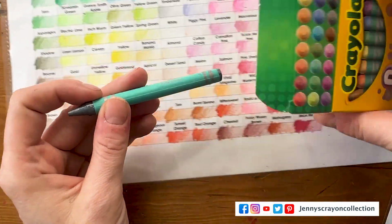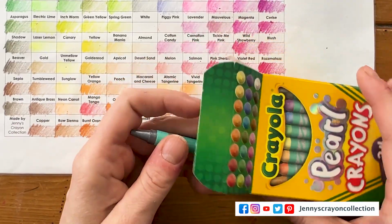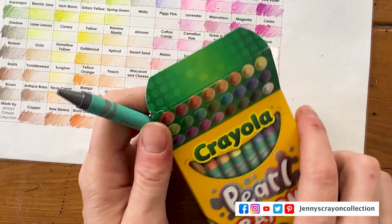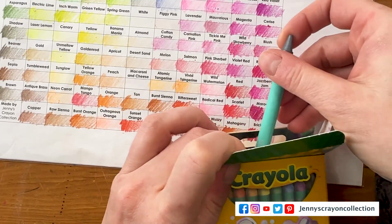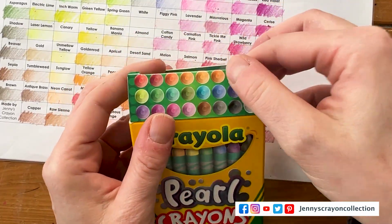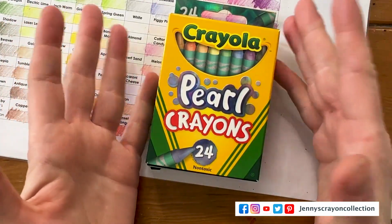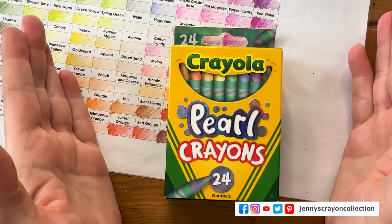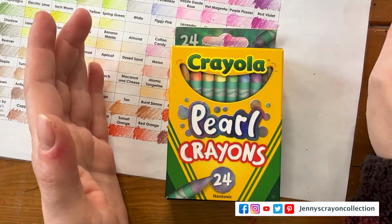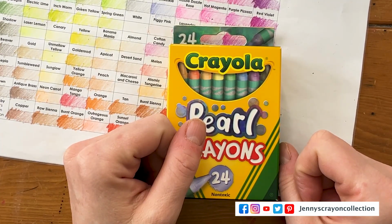Let me know what you think. Is that what you guys think too? I still think this is a good color palette. They're two different ones. So now we have 48 pearl crayons instead of just 24, if they still make these. That's what we're wondering. I've still seen these at Michaels and Staples. I don't know if that's because they have inventory left or if they're going to keep making them or not. That's really up for time to tell on these crayons.